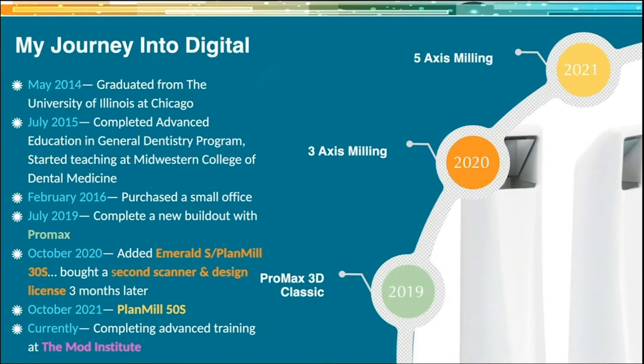Approximately about a year after that is when we got our first digital scanner along with our 30S mill, so the three-axis mill. Once we started scanning, we just grew like gangbusters. And we started doing so much more ortho and just everything. And we were constantly using our scanner that a couple months later, we actually ended up buying a second scanner.